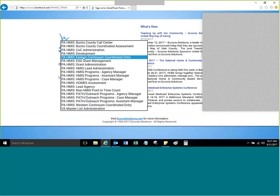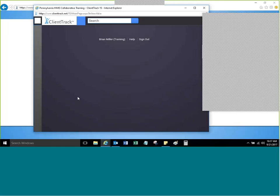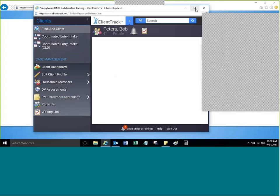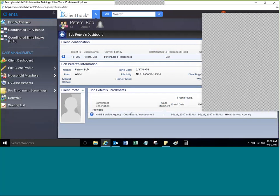Anytime you're going to be doing coordinated entry tasks, you want to make sure you are in that work group so that you can pick up these features that I'm going to show you. You hit save and use these settings, and the system will pop up on the screen, and you're going to be placed directly on what we call the client tab.